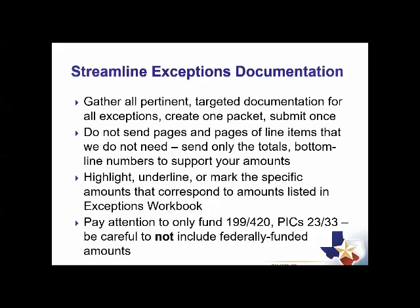So the bottom line is, if districts focus in on the documentation that supports their specific number in the document, highlight it and mark it, then the review process will go a lot faster and a lot easier and a lot more accurate.